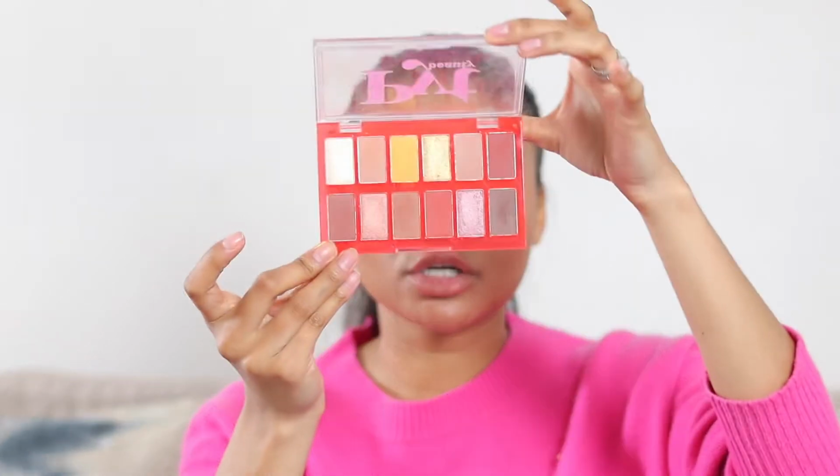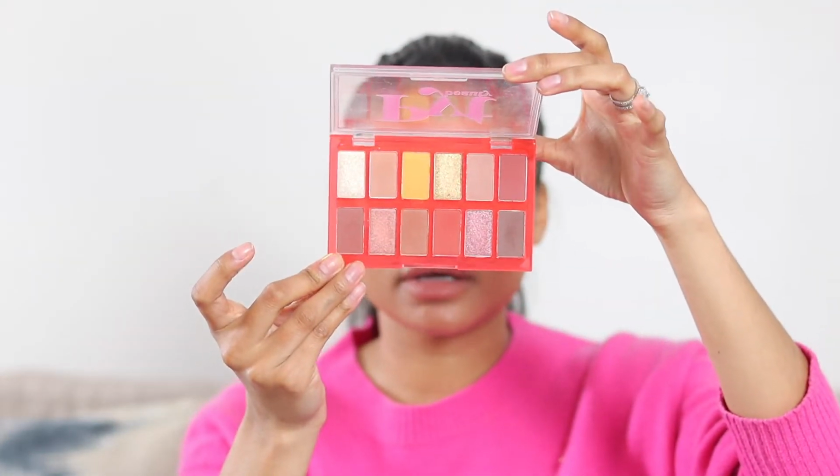Now what I will say is these eyeshadows are a little less buttery than the non-PYT Persona Cosmetics ones, but not in a bad way. They're just a little bit less buttery, but they're gorgeous. This is such a beautiful summer eyeshadow look. Hello, so good. I have eyeshadow in places eyeshadow shouldn't be, and I just feel like I need to get it together.